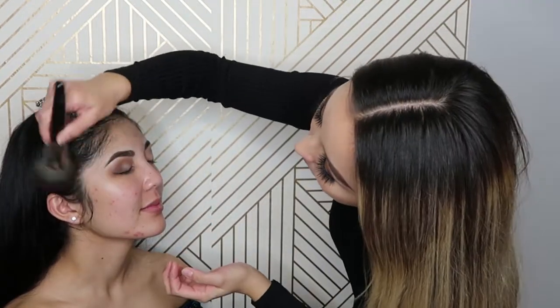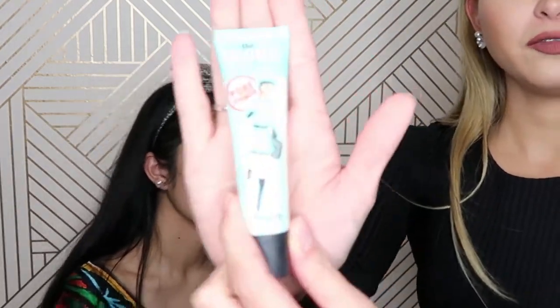Whatever palette we have. We're gonna go in with the Porefessional primer by Benefit. This is a matte primer, so it'll help your oily skin. This is a Pro Concealer palette. It's actually a color correcting palette from Bella Pierre. You have these nice little colors. The green's gonna be for the redness. I'm just gonna take a little Morphe concealer brush.